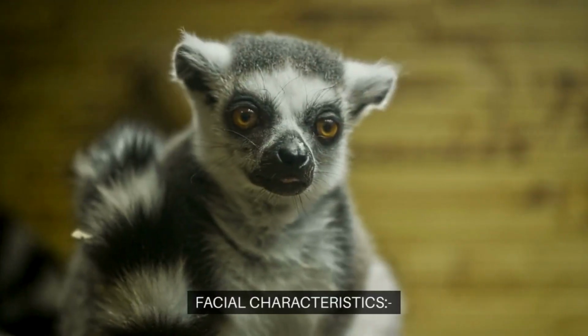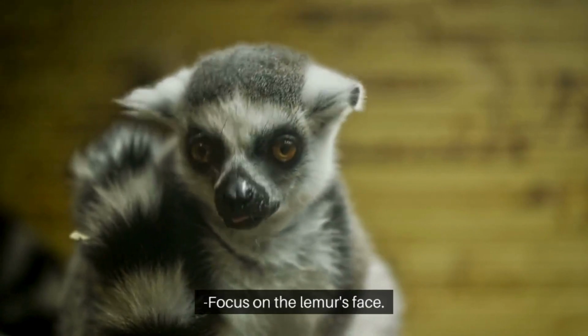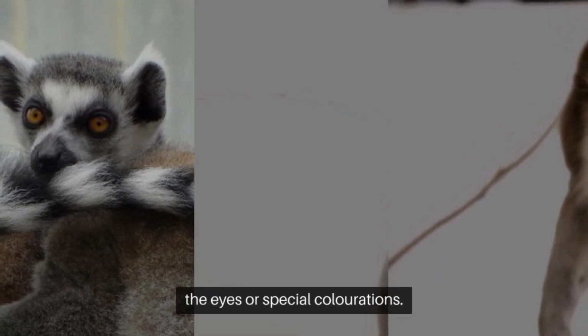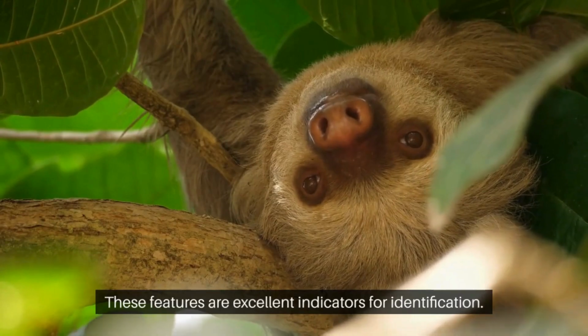Facial characteristics. Focus on the lemur's face. Many lemurs have unique facial markings, like rings around the eyes or special colorations. These features are excellent indicators for identification.